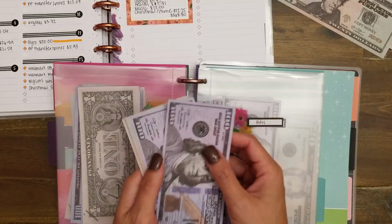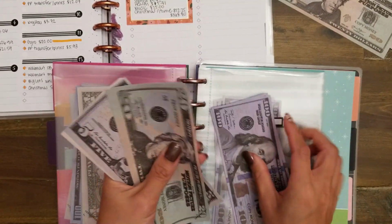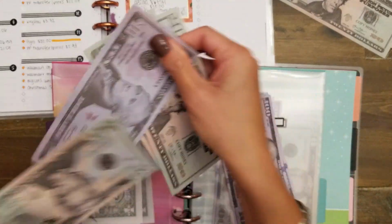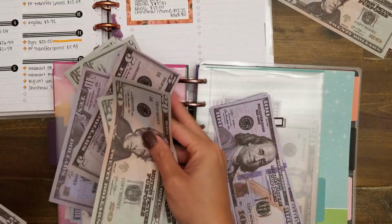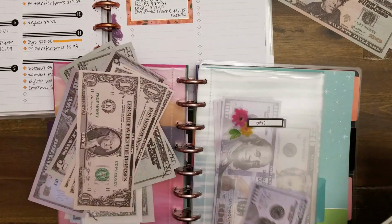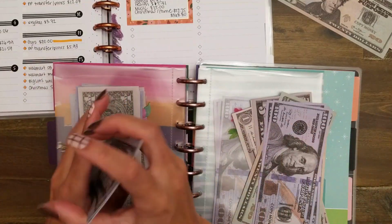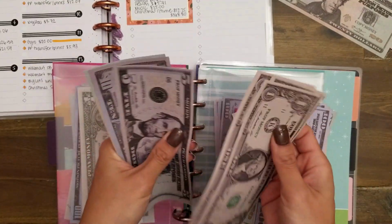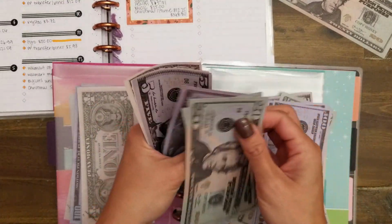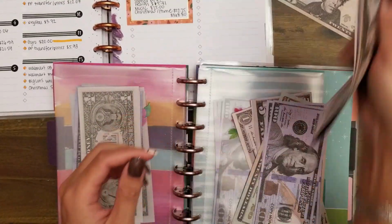Okay, so I need to take out $58 now. So let's go ahead and get 20, 40, 50, 55, 56, 57, 58. Okay, so let's just double check that. 1, 2, 3. I'm going to count it backwards, and that's going to drive some people crazy, right? So 20, 40, 50, 55, 56, 57, 58.